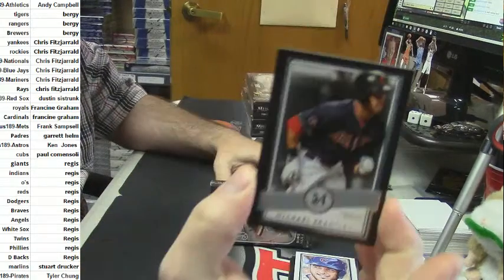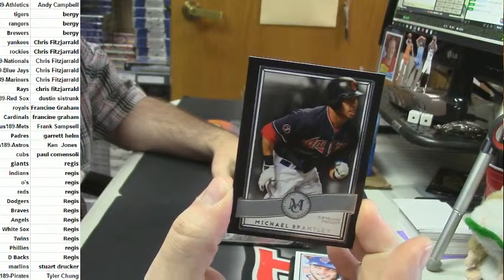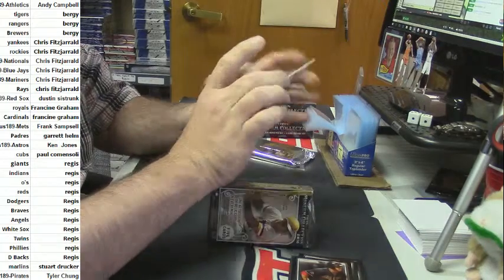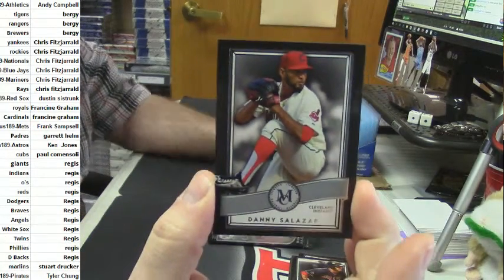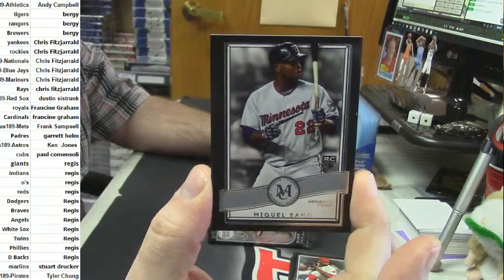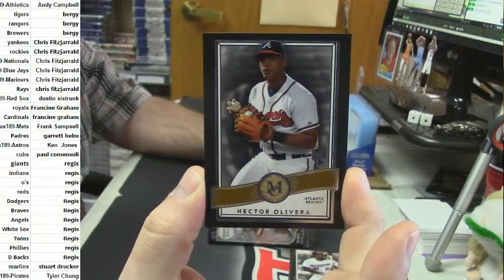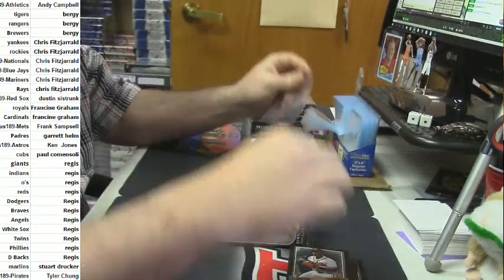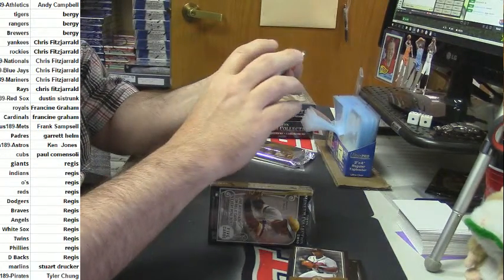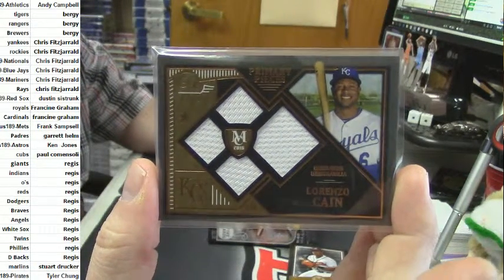Goodness is here. Michael Brantley. Mets is Frank. No. No, he is not. Indians, Danny Salazar. Minnesota Twins, Miguel Sano. Atlanta Braves, Hector Olivera. And for the Kansas City Royals, 61 out of 75 primary pieces, quad swatch, Lorenzo Cain.